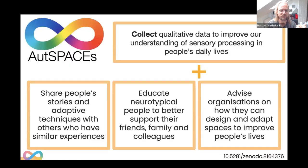And based on all of this input, actually, AutSPACEs has evolved quite a bit. When we started, it was about the collecting of data for research purposes, but thanks to all the community input by autistic people, it's now also about sharing people's stories and their adaptive techniques with others who have similar experiences.